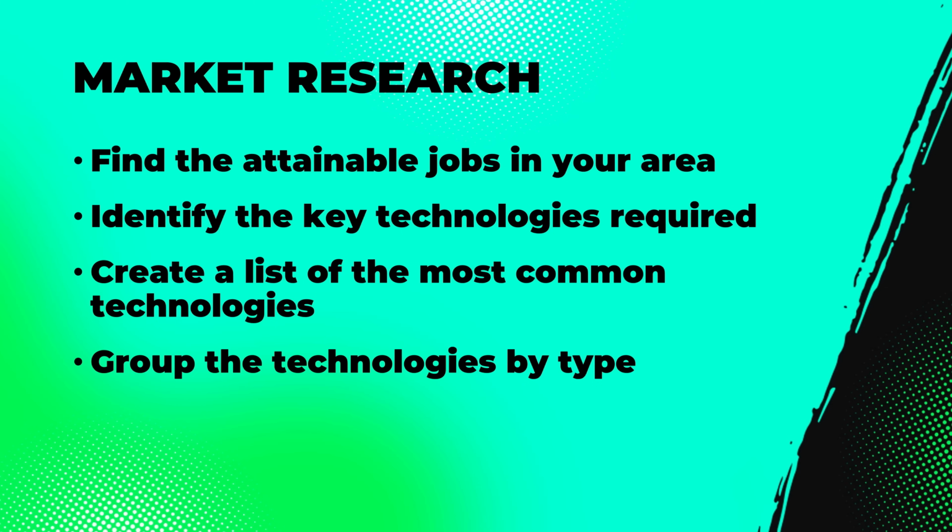Okay, so group technologies by type, and then prioritize the list. You're going to create a prioritized list based upon what is most relevant. Maybe every job has asked for this technology. That might be a higher priority on your list. You also want to prioritize based upon where you're at in your development journey. If you are just starting off in C#, then you probably shouldn't put advanced technologies high on the list, not before learning C# itself, object-oriented programming, and the foundational stuff you need from C#.